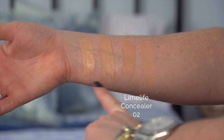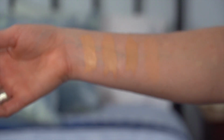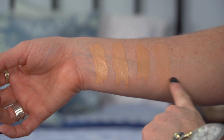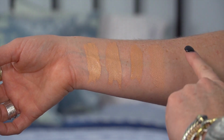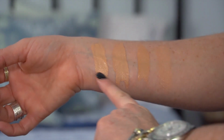So you can tell all of them are very, very similar color tones. This one has a little bit more brightness to it though. So if you need that extra brightness, this might be the way to go. These all have a little bit darker of an undertone. This one's more brightening than the By Terry. The Lime Life is good and sits well and is very emollient, but is not as brightening, especially as these two right here.